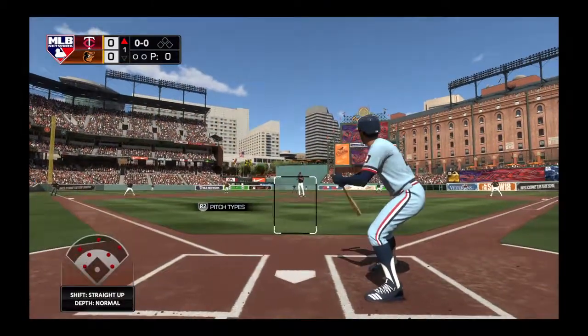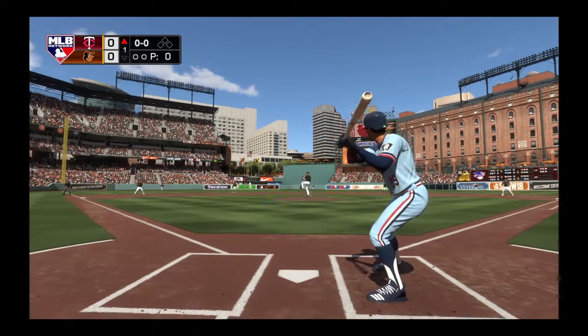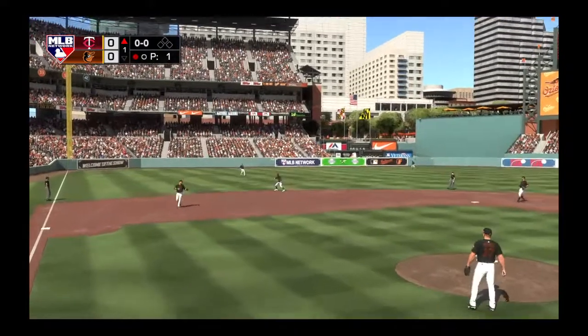Striding into the box, Rod Carew. He will lead this one off today. Rod Carew. Cue shot here out toward short, and one gone.